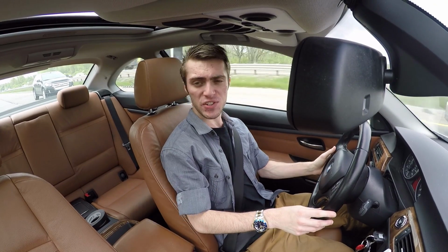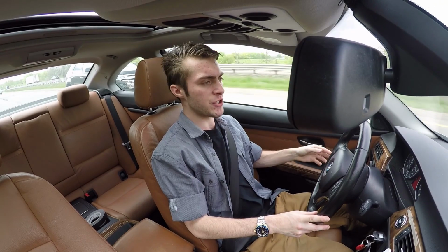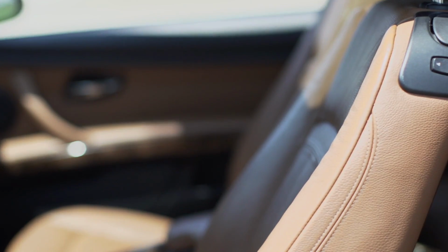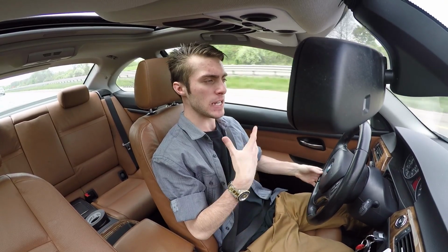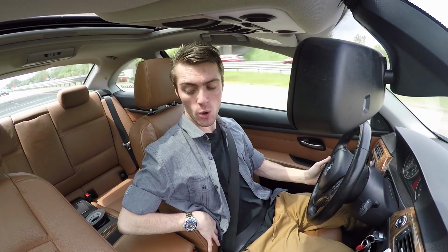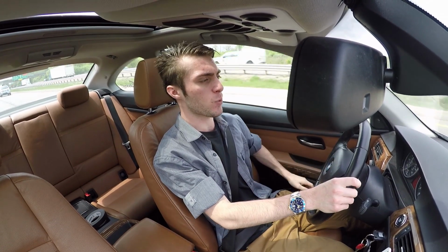Now, the seats are actually quite comfortable. On a long ride, they can be a little bit of a nuisance. However, when I've ridden with people in the past, they've told me that the seats are really quite comfortable and they're good for long rides. For me, not so much in my opinion, but I'm more of a sporty driver, of course, so the seats don't hold me very well. I do not have the sport package, so the seats don't hold me as well as sport package seats would.